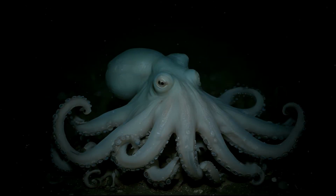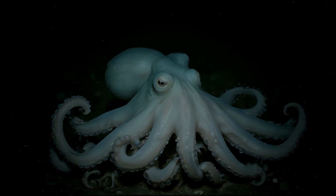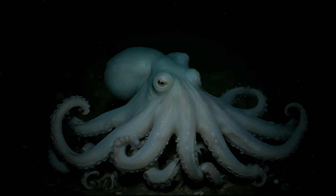Each click sweeps outward and comes back changed, and from those returning whispers the whale builds a picture of what lies ahead. A hovering squid, however still it holds itself, cannot hide its shape from sound.